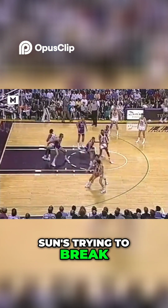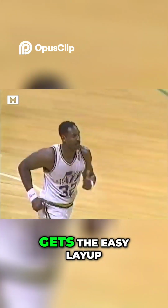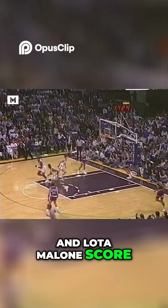Okay. Suns trying to break away and be the first team to win on the road. Malone gets open inside and gets the easy layup on the left side. Out to Hansen. Utah on the break. Hansen in low to Malone. Scored. Karl Malone.